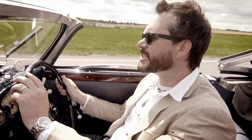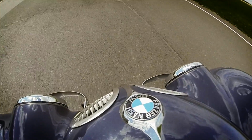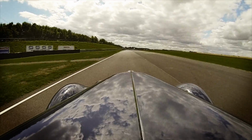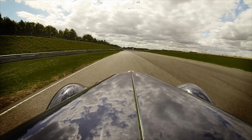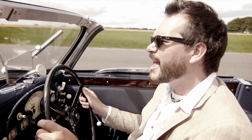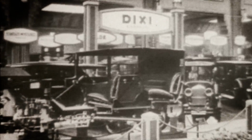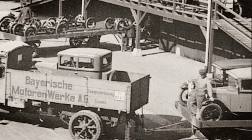Because BMW didn't start off in cars. It was plane engines where it started, making World War I fighter engines. After that it moved into motorcycles, and in the late 20s it bought a factory. That factory was producing the Dixie, which was a licensed Austin 7. BMW bought its way into the car industry.